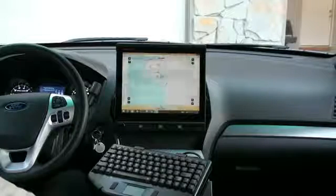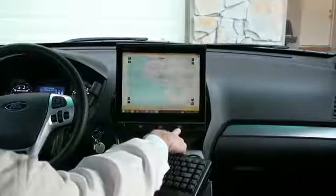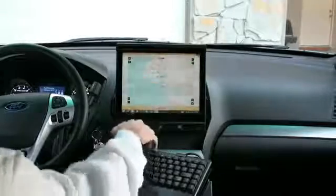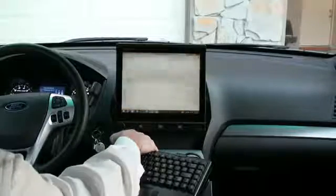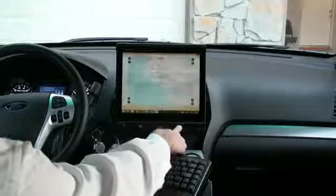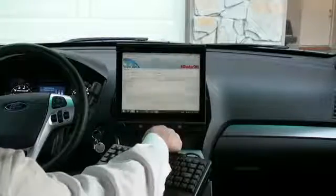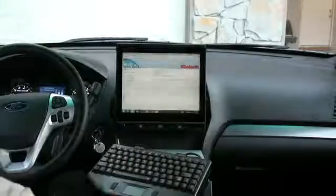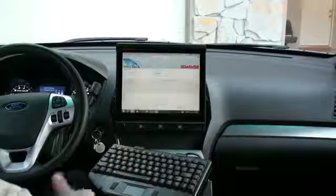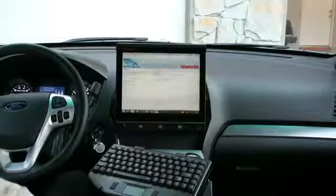Some other great features of the display: programmable function buttons on the front. There are 3 of them, and these programmable function buttons can be used to run an application. They can be used to toggle between applications. This button over here I've got configured to toggle between all of the open applications. You can have them mapped to any of the typical Windows commands to go to the desktop or to mute the sound, anything like that.